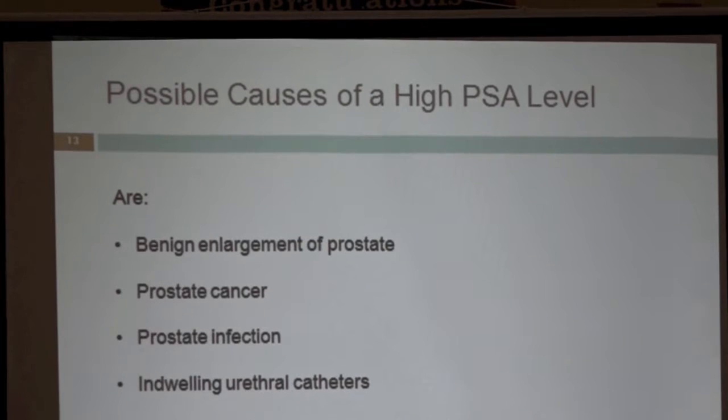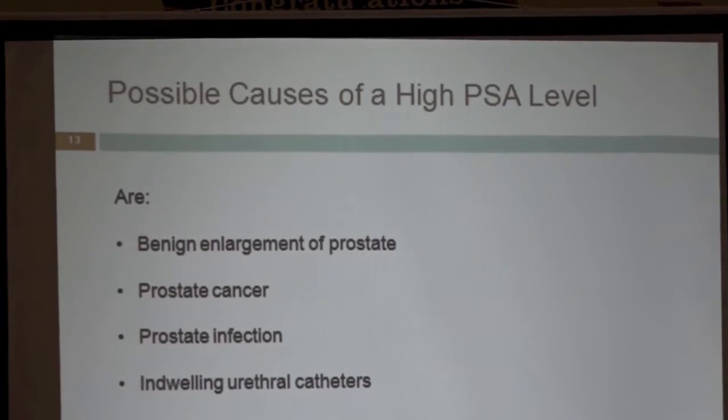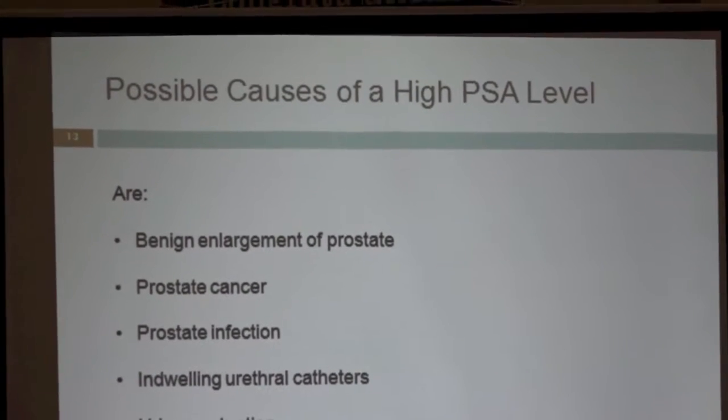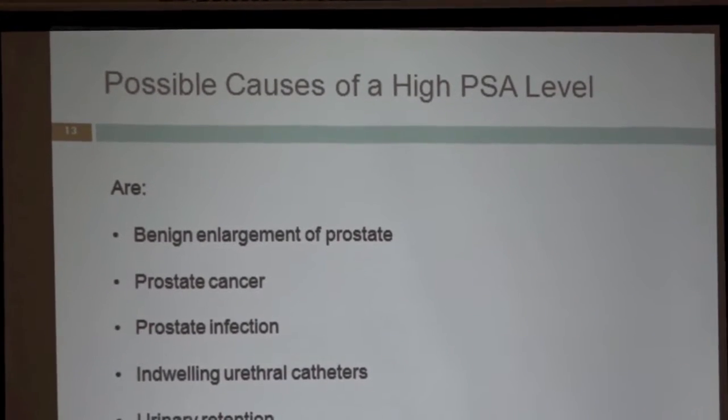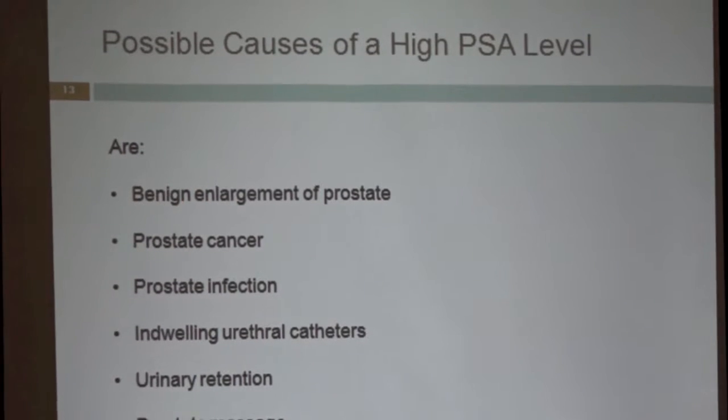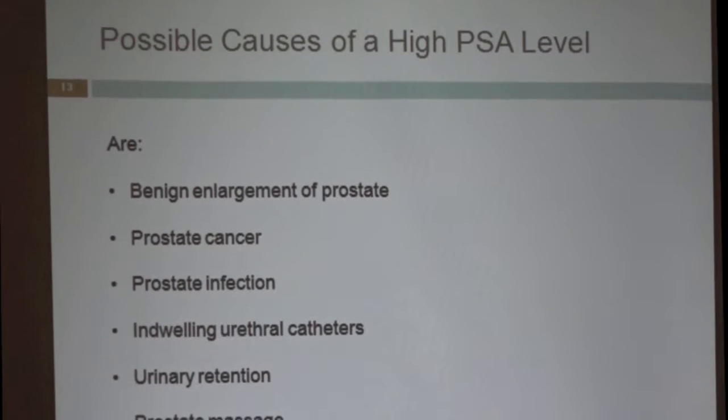Now, a high PSA does not have to be prostate cancer. There are other reasons that can cause an elevation in the PSA. Just an enlarged prostate making a lot of PSA without any cancer. A benign, large prostate making a lot of PSA can cause an elevated PSA. Prostate cancer, of course, and a prostate infection can cause a rise in PSA. And this one is very important because you have more men with prostate infection than you have with prostate cancer.